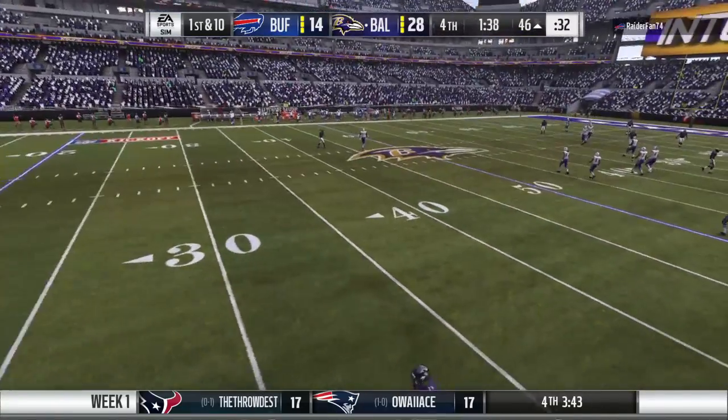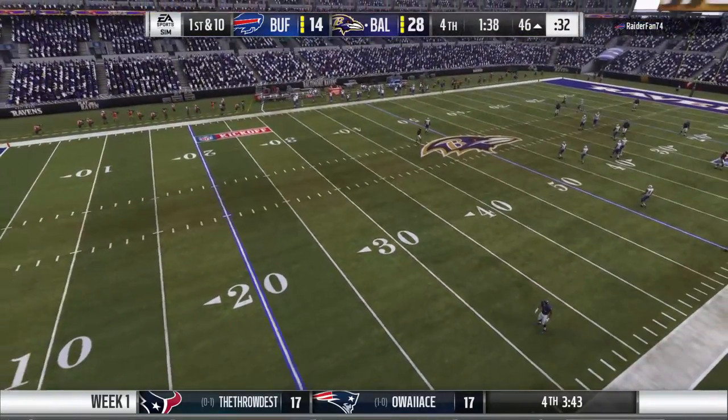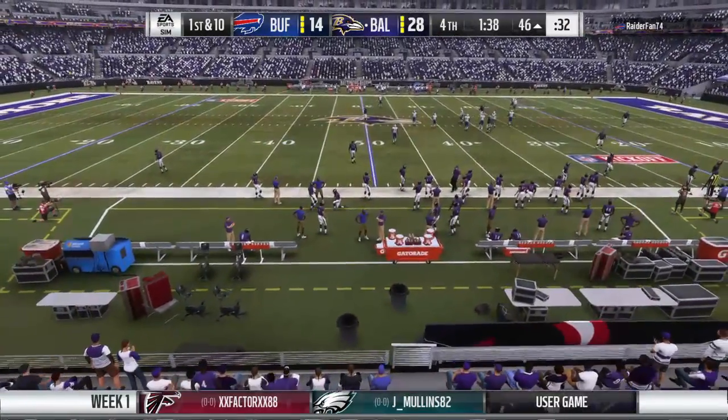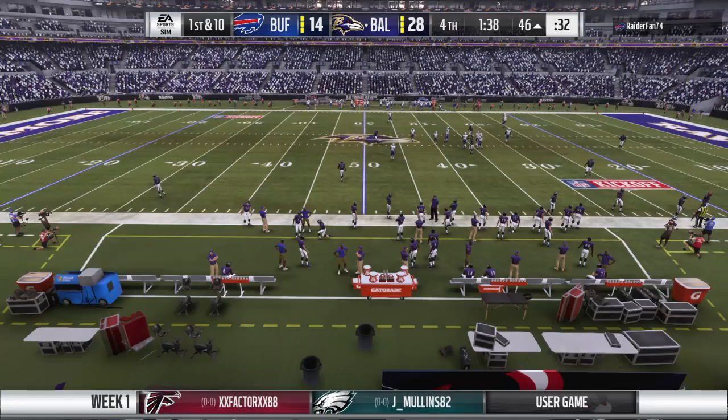But it just tells you about the game of football. It giveth and it taketh away. Yeah, the guys, though, that have thrown 6 interceptions in a game, the likes of Peyton Manning, Brett Favre, I think Joe Namath, he did it 3 times.